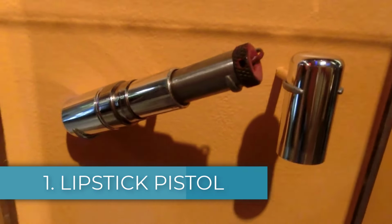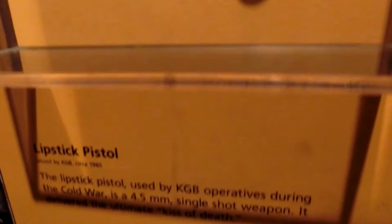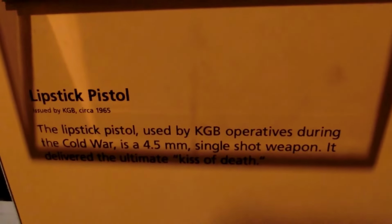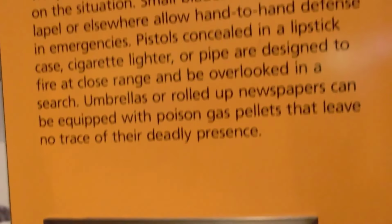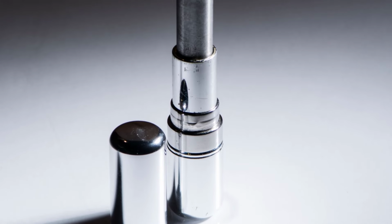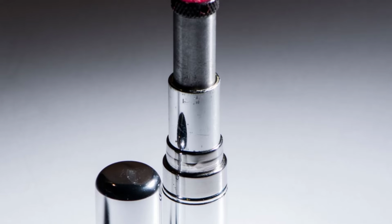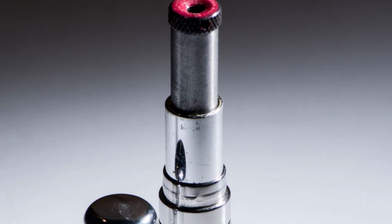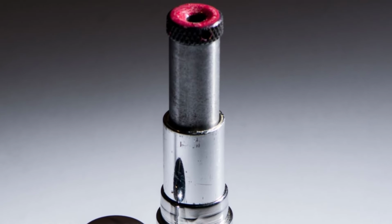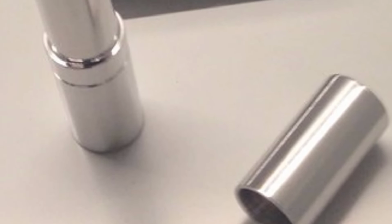The Kiss of Death was a small, single-shot pistol designed as an ordinary lipstick tube. It was developed by the Soviet KGB for use by female operatives in covert operations. Measuring about 4 inches long, the device could fire a 4.5mm round, making it lethal at close range. The design ensured it could pass unnoticed, allowing agents to carry a concealed weapon in seemingly innocuous items.